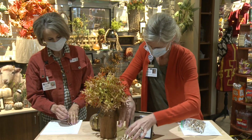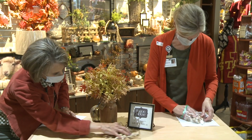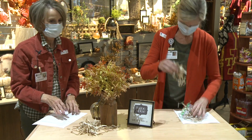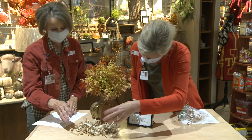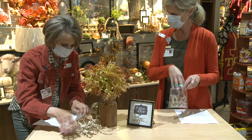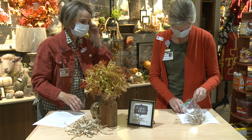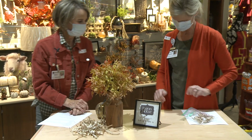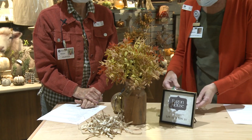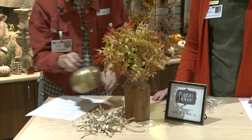And now we're going to add our little bit of fall. Peggy's so good at this because she does a lot of research, which is shopping. And she sees lots of neat ideas when she goes into different stores throughout Iowa and wherever else she travels. But unfortunately, with COVID, that's been put on hold a little bit, but hopefully we'll soon be able to get back to that shopping.